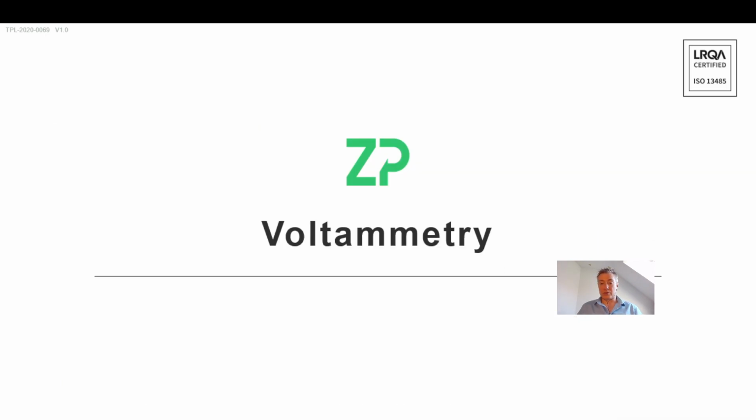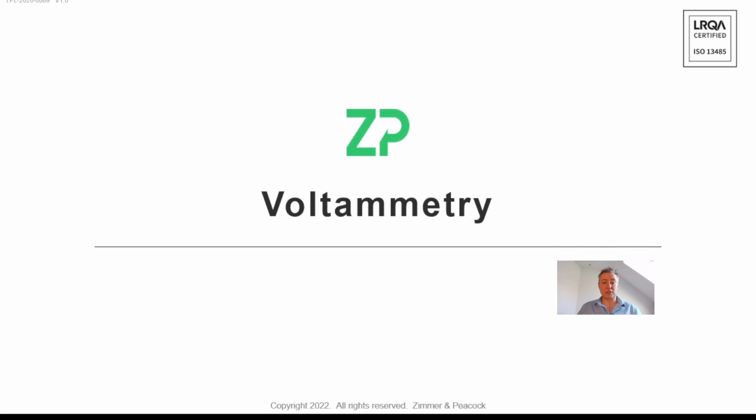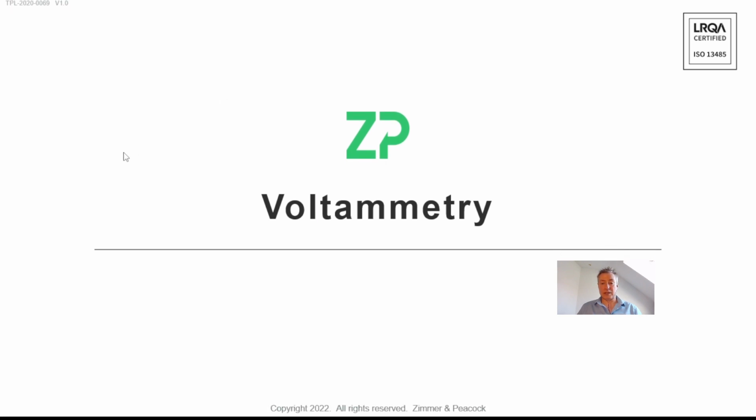So I will go through this. I don't want to say quicker, but I will go through this in essentially more detail now. The first technique I'm going to jump into is voltammetry, and as I say, I'm going to focus on cyclic voltammetry today.